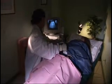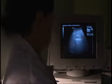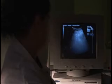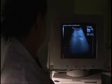Another procedure available at our center is ultrasonography. Utilizing sound waves, this non-invasive test helps physicians diagnose diseases of the internal organs without exposure to ionizing radiation. This is frequently used to detect uterine fibroids, gallstones, arterial narrowing, and clots of the deep veins of the legs.